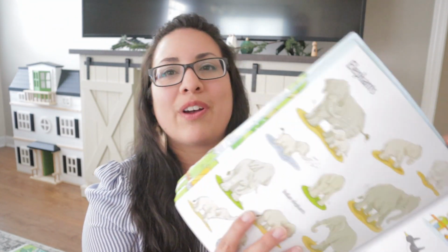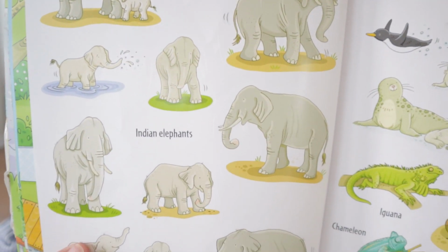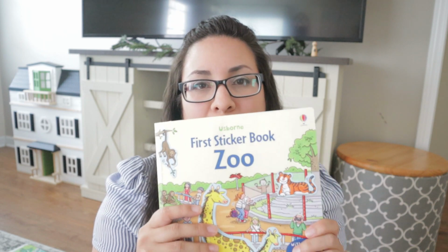And so you've got the stickers here, and then you go to the back, and then you've got the elephant stickers in the back over here. So this is really easy for the kids to understand, for them to learn. This one specifically I got for my 3-year-old, and she loves it. She loves sticking all of the different stickers on there, loves learning about the different animals and then playing with the little animal families that are in there. It's such a good book, this one.